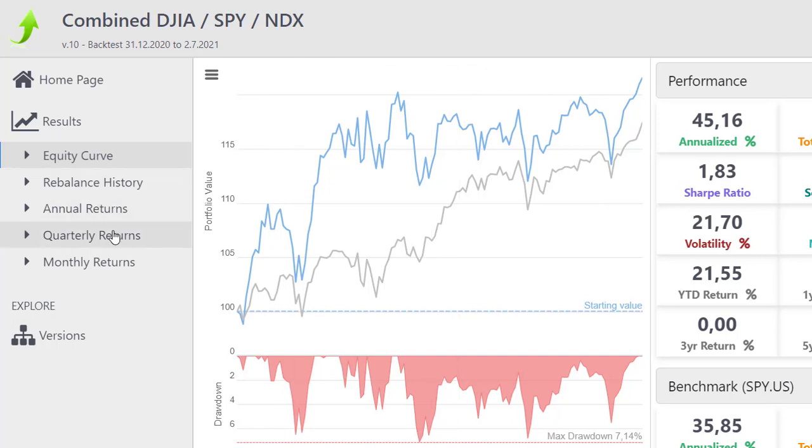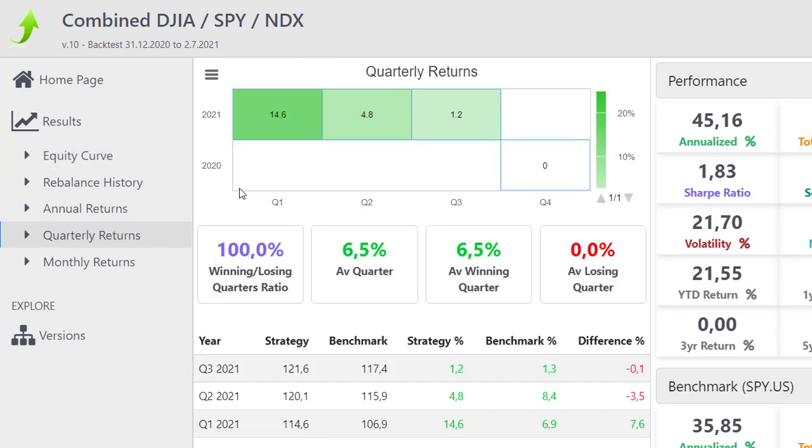If we're looking at the quarterly returns here, you can see that Q1 was absolutely fantastic, 14.6%. Now Q2 was somewhat lower, 4.8%, but still very satisfying. And up until now here in Q3 we are 1.2% up, and this is as of Friday, so there could easily be some change here. We have Tuesday now, and it was closed yesterday due to Independence Day, so there could easily be some changes as of the close today.